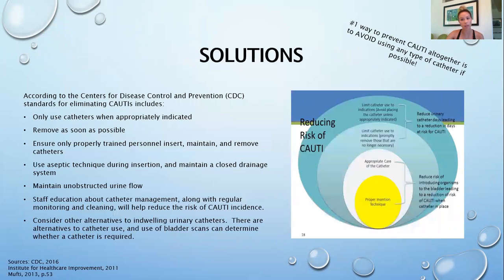So solutions. Obviously, to prevent a CAUTI altogether is to not use any type of catheter, indwelling Foley, whatever, if possible. There are other ways, like considering alternatives to indwelling urinary catheters, like pads or condom catheters or in-and-out catheters. Obviously, you have to be careful of skin breakdown with using pads or anything like that, so you want to clean them right away.